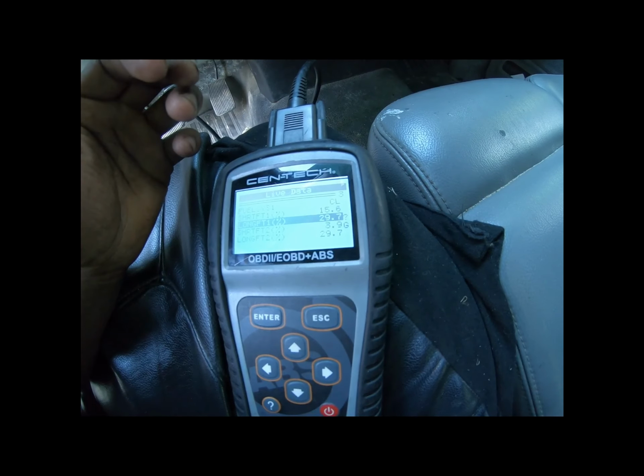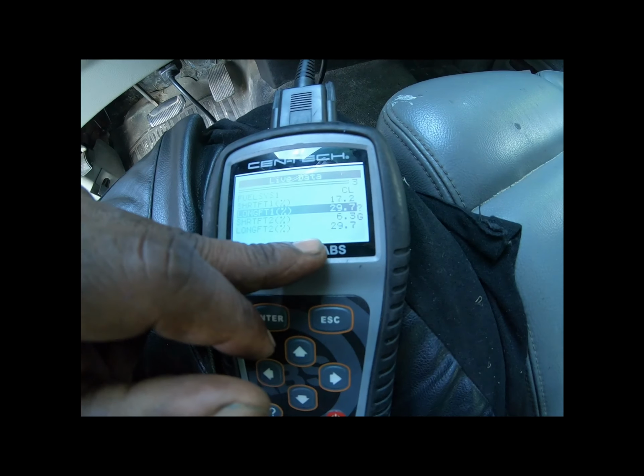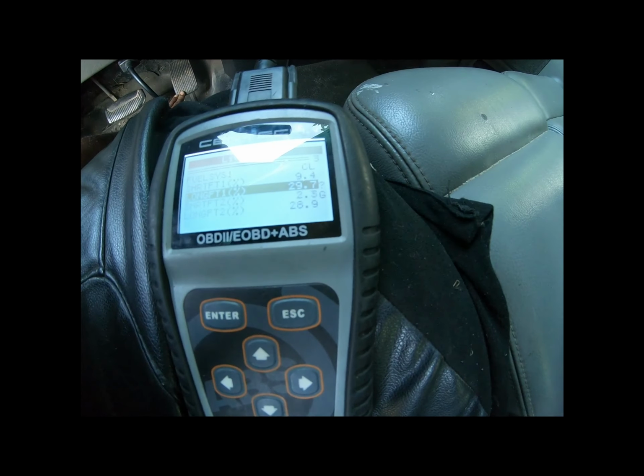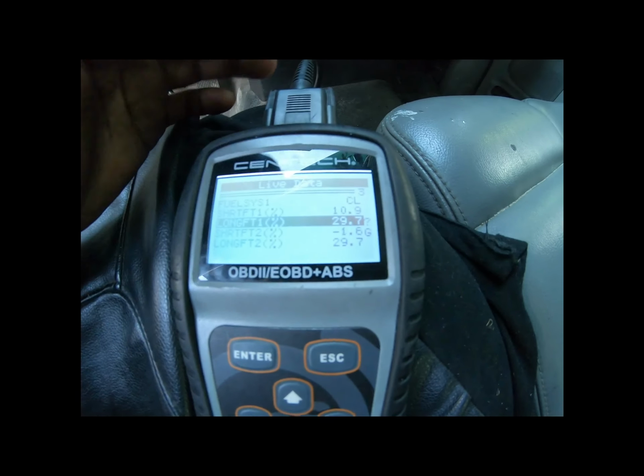And yeah, that's about it. Now both of my fuel trims are at 29.7. Can we change that up a bit? Yeah, bank 2 is trying to let me do something, bank 1 is not. So that's what it is.